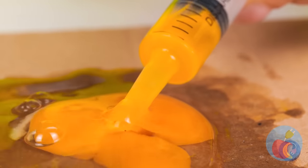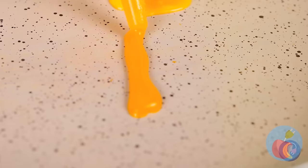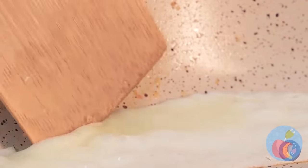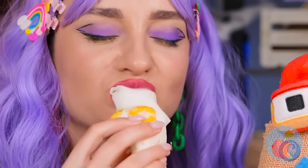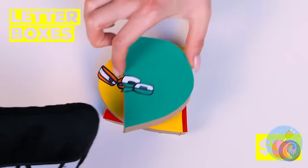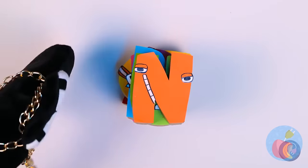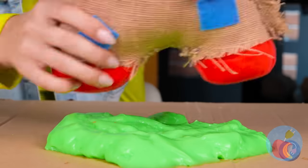Why don't we suck up some yolk and use it to write some letters? Now pour on the egg whites. Once it's done frying, roll it up. And there's plenty to go around. Looks like we're stacking letters. But what goes up must come down. Yeah, smashing stuff sure can be fun.